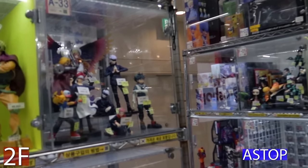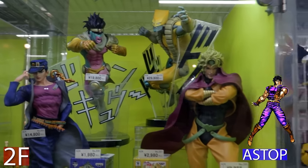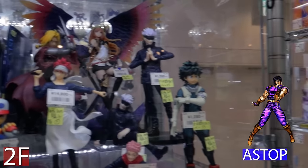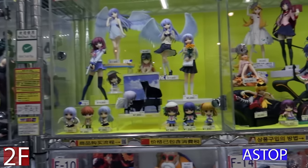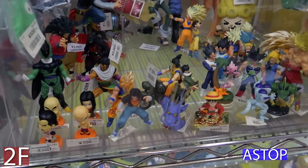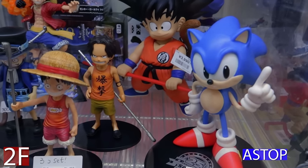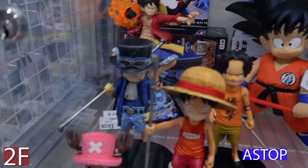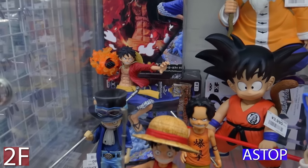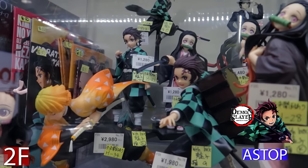A lot more here. I think these are some of the JoJo's. And in this store I can film, so it's okay. More Dragon Ball. Sonic is pretty cool actually. 25th anniversary. More Luffy. Demon Slayer. Figurines about, yeah, $10. Not too bad actually.